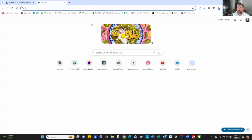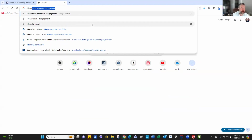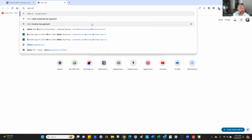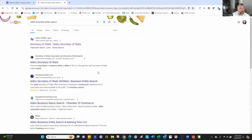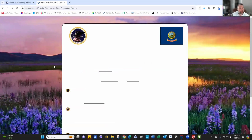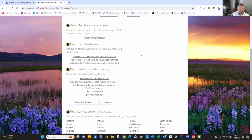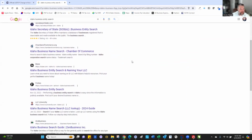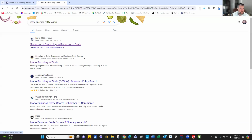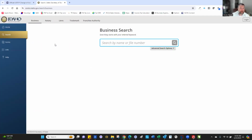All states are pretty much the same. I'm registered in Idaho, so I'm just going to go to the Idaho site. Idaho business entity search. I search for this stuff all the time. This is just public information. This is typically how you would submit what we call an amendment to your LLC registration. Make sure you go to the actual state website, and there should be a business search. Maybe that's it right there. Yep, there we go. So we're going to do a business search here.